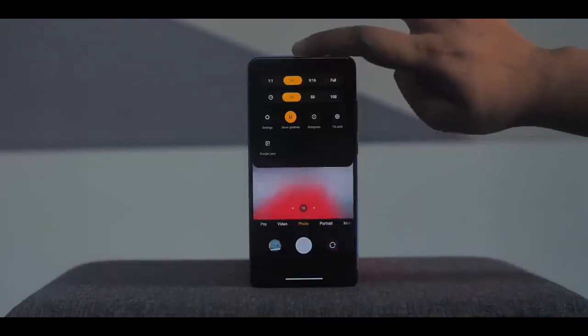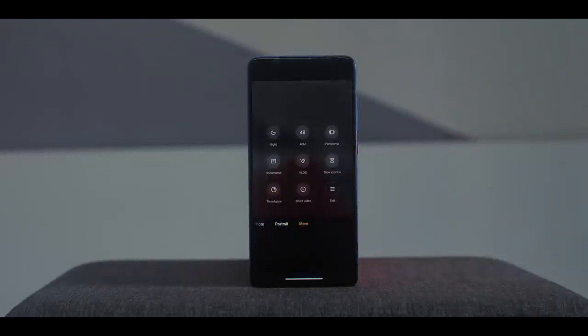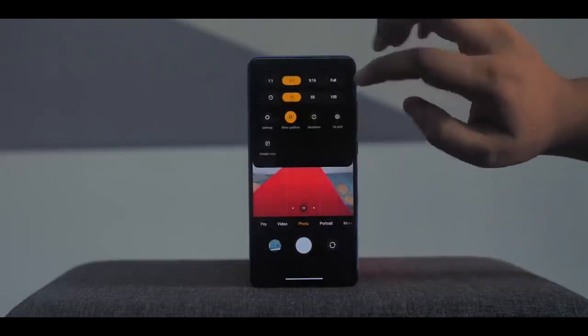Also, all of the options on top have a cool new UI. I like it. Also, only the most used modes are here, while the rest are in this more option. You can obviously customize things to get your favorite modes out in the open, so yeah, it's a good feature.